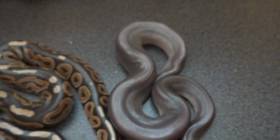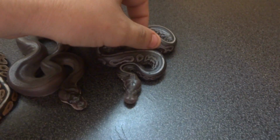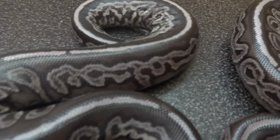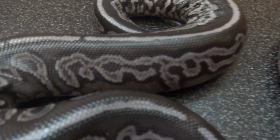Now, the other 2 eggs. What did I get? Well, look at that, folks. I'm just gonna let you marinate on that real quick. Yes, it does say poop. That is awesome. He says poop.